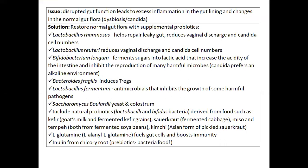So we might need to be looking at some digestive enzyme support to help with absorption issues. Restoring normal gut flora with supplemental probiotics. Again, certain types of bacterial strain have different functions, so looking at specific types of gut flora strain can be really helpful. There are some that have been scientifically shown to help repair leaky gut and reduce Candida numbers.